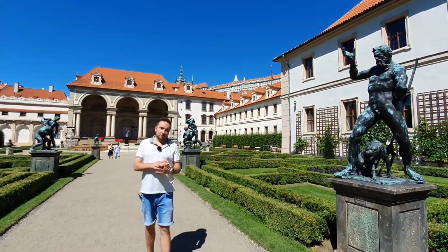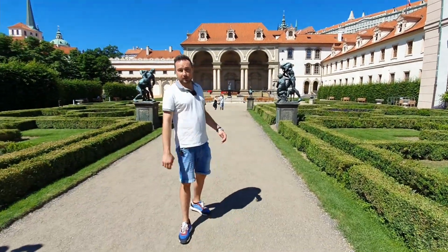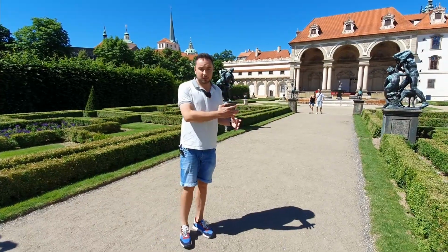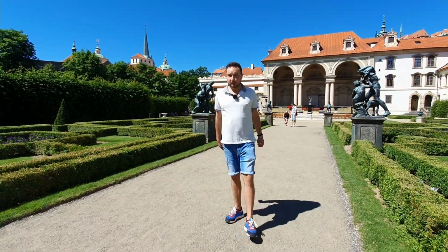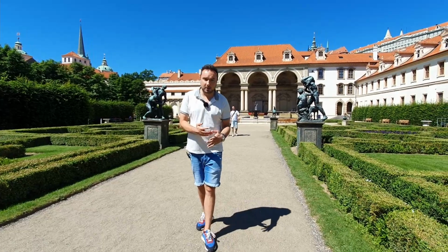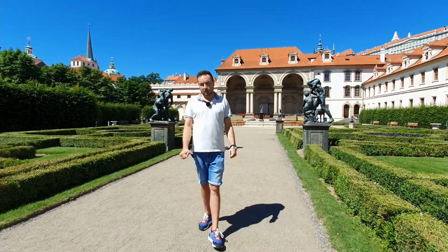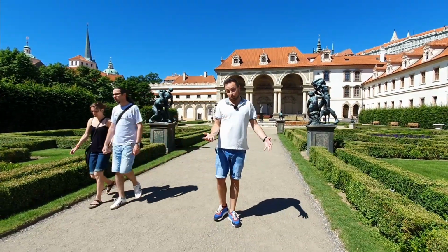However, those statues were stolen by Swedish army in 1648 as they conquered the castle and the little water at the end of the 30 Years' War, and they actually never gave them back because the statues still remain in Sweden in the royal palace of the Swedish royal family, and the statues we see here are just copies.